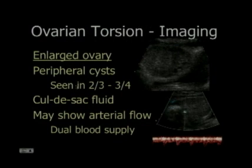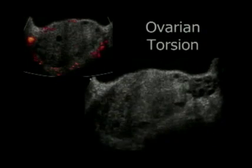The most reliable sign for a torsed ovary is a large ovary, and several good papers have come out recently showing that ovaries are typically 4 times or 10 times the size of the contralateral ovary. The classic is a large ovary with peripheral cysts, thought to be fluid pushed into nascent follicles. Often you'll have some cul-de-sac fluid. That's clearly not specific. And again, while we Doppler these ovaries looking for flow, do not be dissuaded if you are able to pick up some arterial flow because of the dual supply from the ovarian and uterine circulations. Even if you have a torsed ovary, you may still be able to get demonstrable arterial flow.